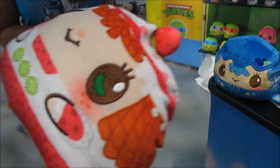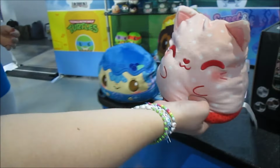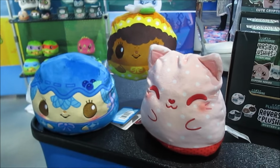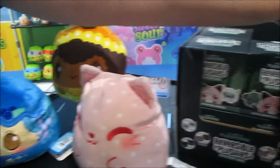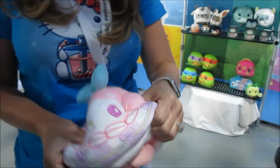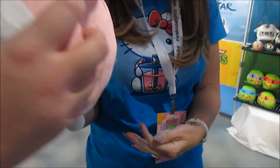Reversible plushies. They're most known for their octopi, but now we have Strawberry Shortcake in the line. And they're scented. They turn into their pets. So cute. And then we also have the Sanrio collection. These are the Sanrio cupcakes. They are also scented, so this one smells like just a vanilla cupcake. You want to smell that?